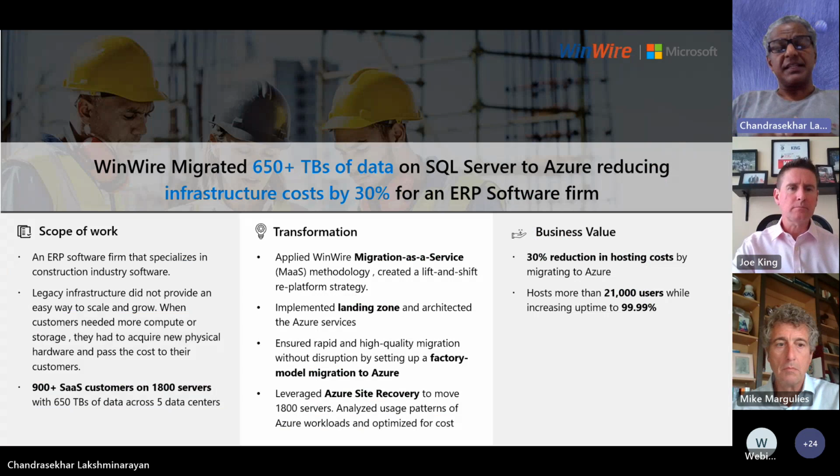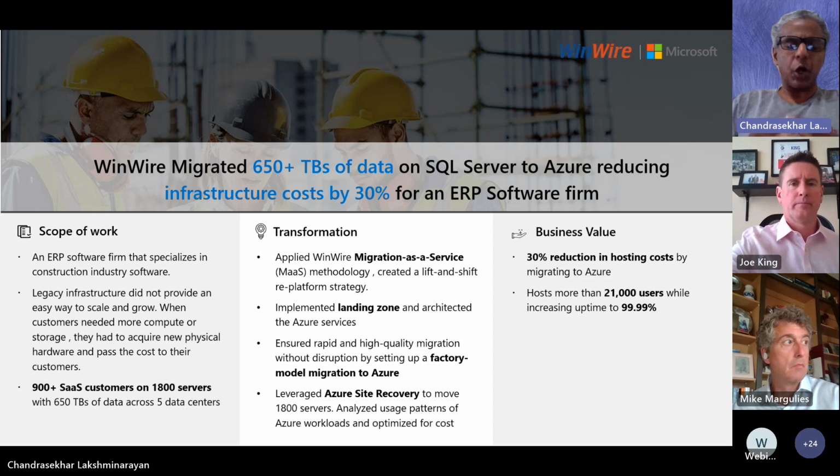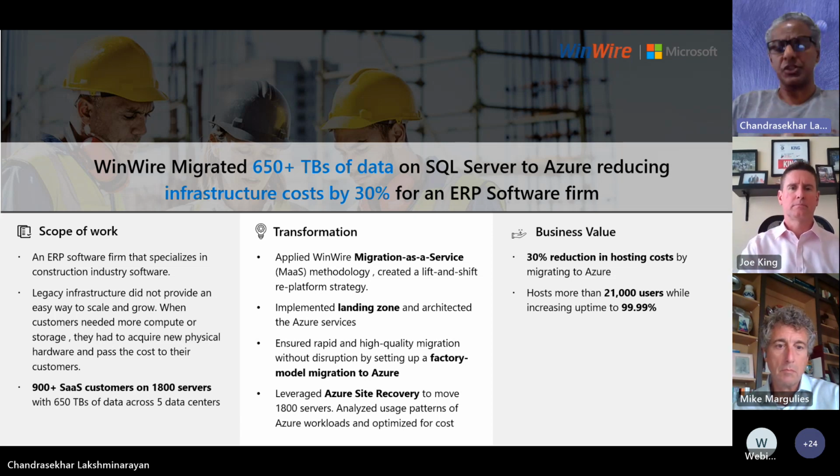In terms of some of the clients, this particular customer that I brought up is a large ISV. They're a software firm and a complete on-prem SQL Server shop, right? Very large data estate, primarily application databases, with different tenants having their own database stored in their applications, and an ERP-based capability. We applied our migration as a service and a SQL Server migration methodology. This is more of a lift and shift, given the size, the volume, and the number of SQL Server instances.